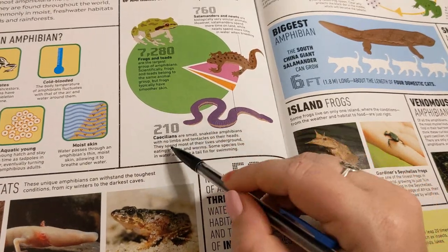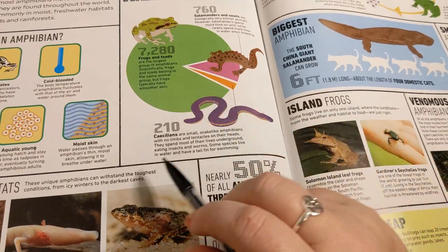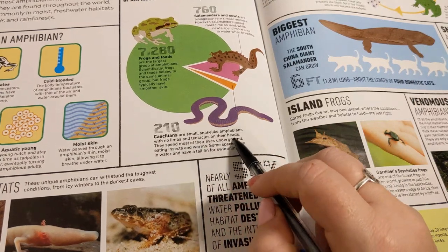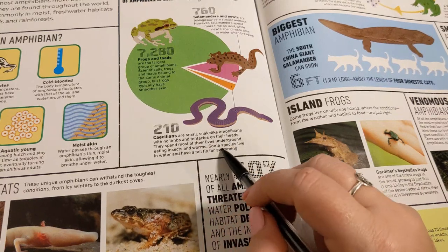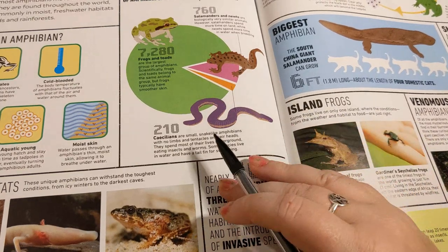210 are caecilians, which I think that's how it's pronounced. Caecilians are small snake-like amphibians with no limbs and tentacles on their heads. They spend most of their lives underground, eating insects and worms. Some species live in water and have a tail fin for swimming.